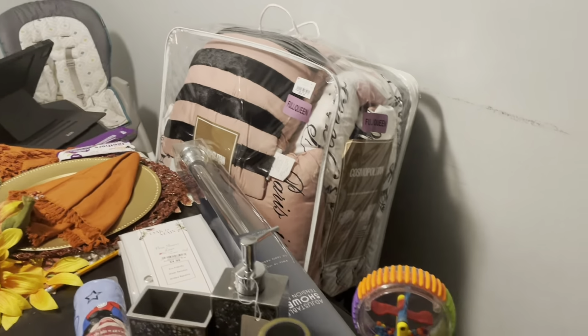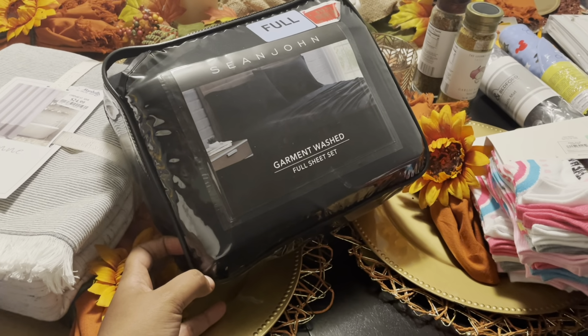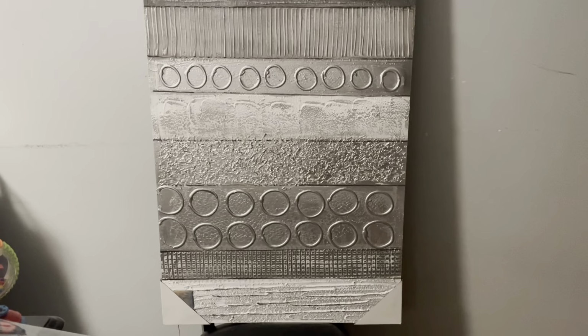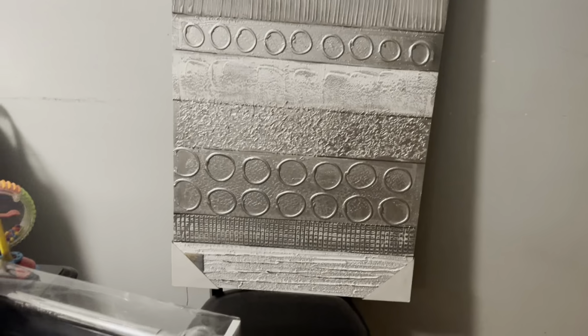Okay, you guys, so I'm gonna do my real quick haul, show you guys what I got from Burlington. Full sheet set that I got for my daughter's room. So I have this picture here. I'm gonna hang this in my bathroom. I'm getting ready to do a makeover in the second bathroom. So this picture is gonna go in there.